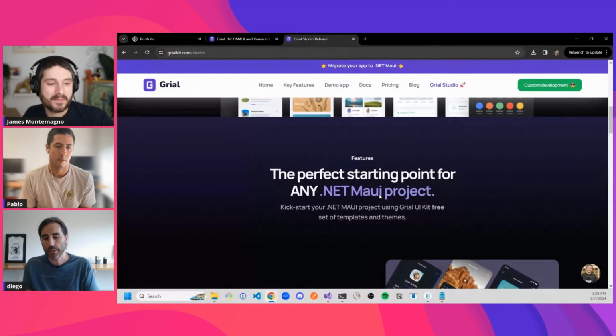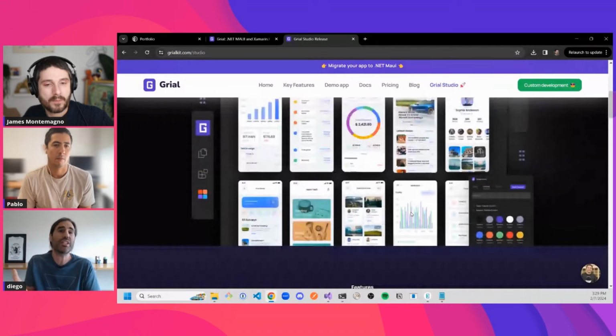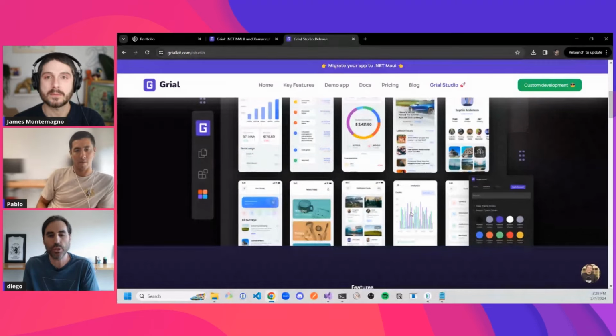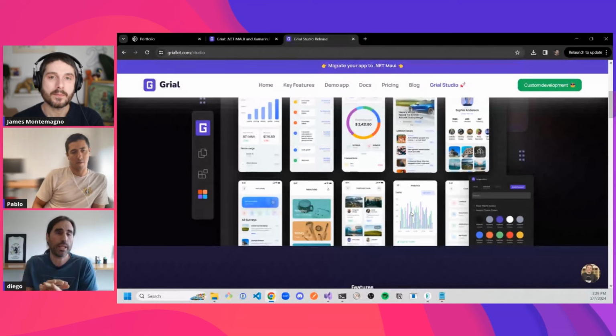The other thing that we did with this release, which was at .NET Conf, was to add a free tier on Grial for the first time. We have a set of 2015 screens that are totally free. So if you install Grial Studio and sign up, that's it. You can start grabbing that beautiful content that is free and available for everyone. And we hope it's useful for everyone.